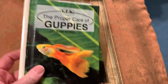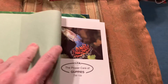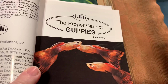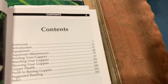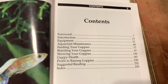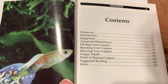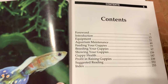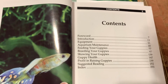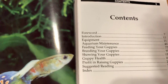So I actually have a couple copies of it, and this one will have some pictures of fish that you won't think are too great looking, but once you go through the book, you'll see some of the stuff that Stan Shubin was creating. He pretty much was more or less the father of the IFGA, I would almost say, and really did an amazing job for the hobby. There's quite a few guys that have done amazing work in the hobby, and he was one of the best.